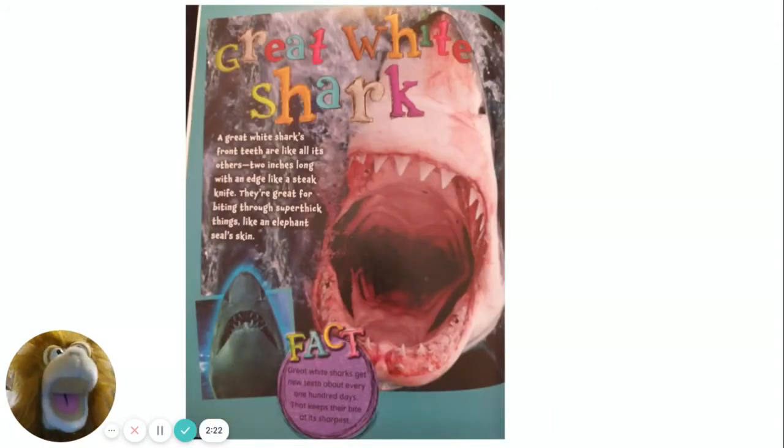Great white shark. Great white sharks. Oh, from the looks of it, them teeth are pretty sharp. A great white shark's front teeth are like all its others, 2 inches long with an edge like a steak knife. Whoa, that's sharp. They're great for biting through super thick things like elephant seal skins. Whoa, man. Fact. Great white sharks get new teeth about every 100 days. That keeps their bite at its sharpest. And they're pretty big predators in the ocean, correct? They need them sharp teeth. Yep.